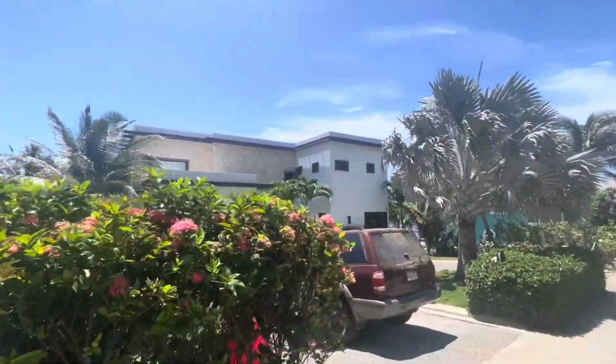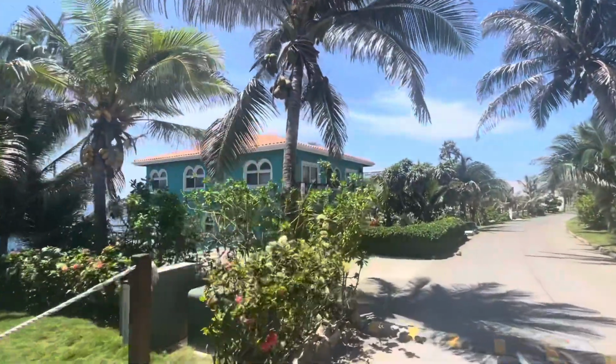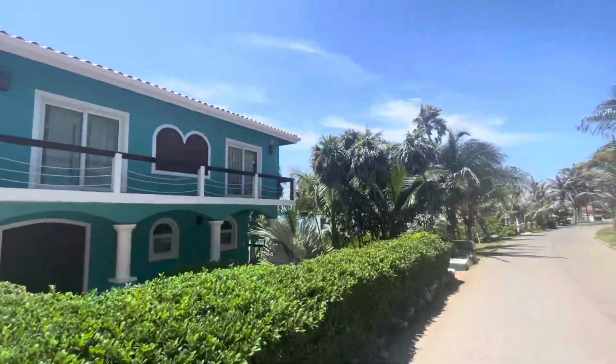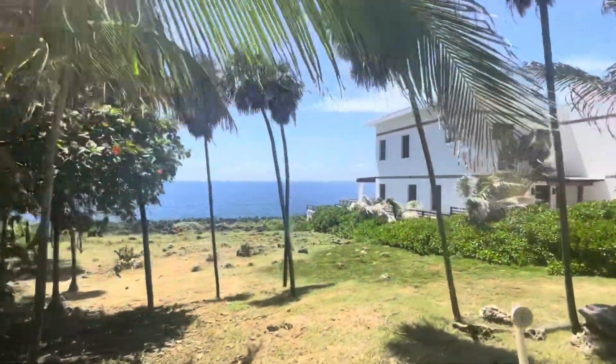I would say half of these properties are rented at least half of the year. A lot of people that live here do live here part-time. So if you do want to stay in a neighborhood like this, the views are breathtaking. The sunsets are unbelievable. You get that nice breeze off the ocean. It's just, well, I'm highly biased.